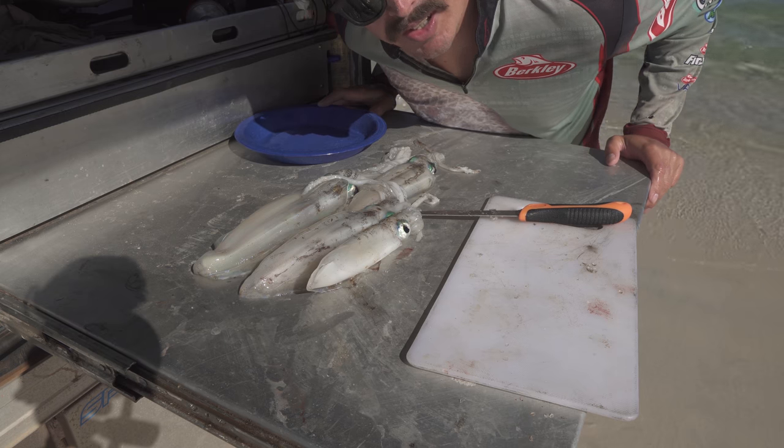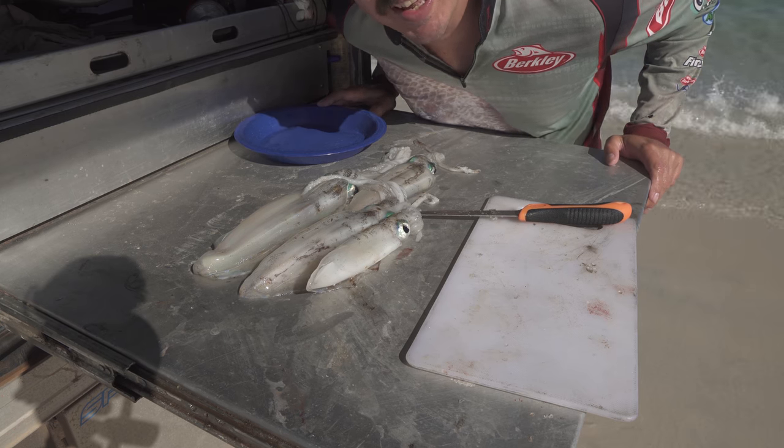Agenda is the squid we caught, clean them up and cut them into some calamari rings. The kids are gonna love it.